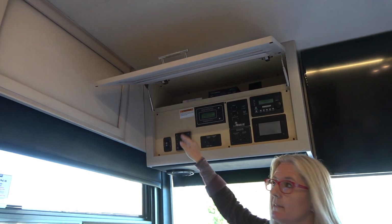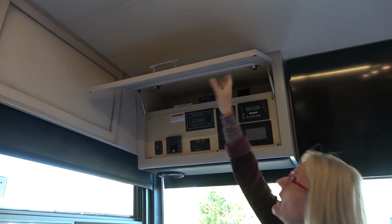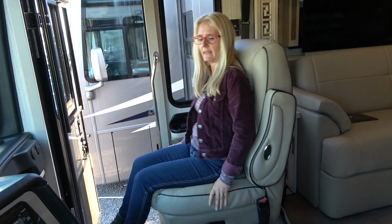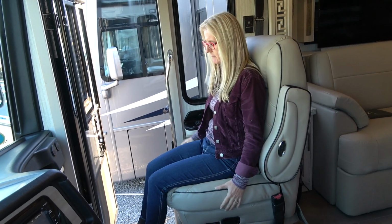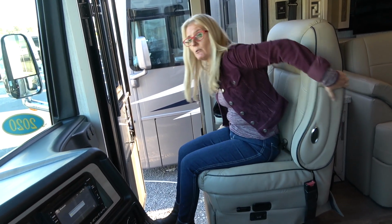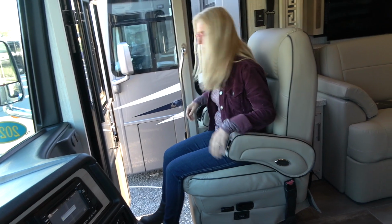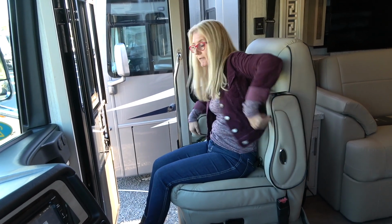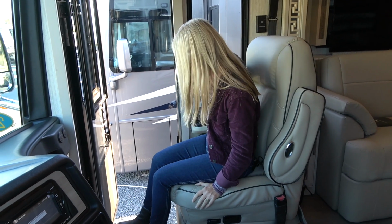Okay, so this is your control center, which is up high, but I am able to reach it without climbing up on the seat, which is what I have to do in my current rig, so I'm happy about that. So this is a nice seat, I think. I do like it. It's a little far forward now, but this will recline more for me. I like the distance. I like the width of it. It's not huge. So when the arms are down, it fits me just right. I really do like this. I prefer this seat over the others that I've been in.